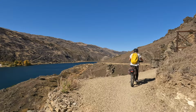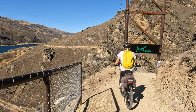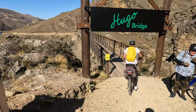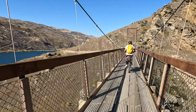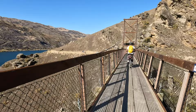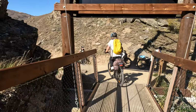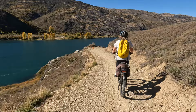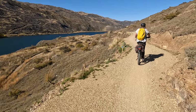Now here comes the big bridge. Woohoo! Hugo Bridge. Okay, to go across it then? Yeah, shall I go now? Yep. Here's a tight little corner. Oh, round it we go. Excellent.